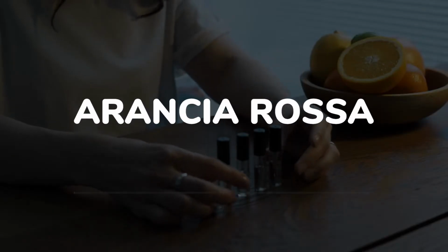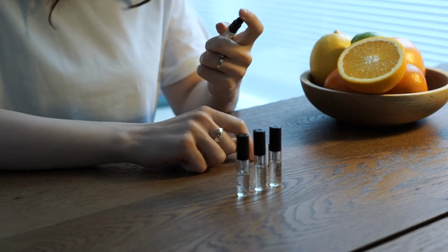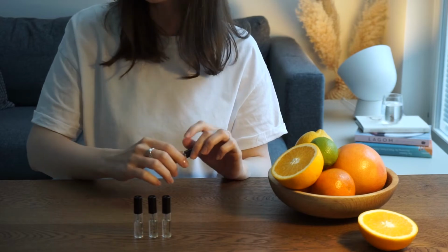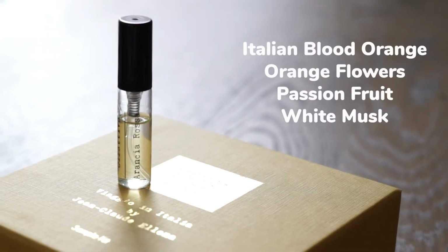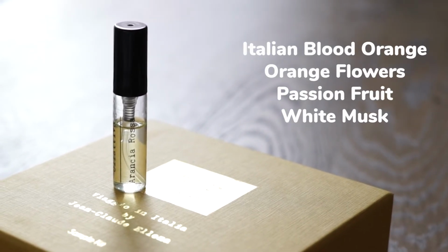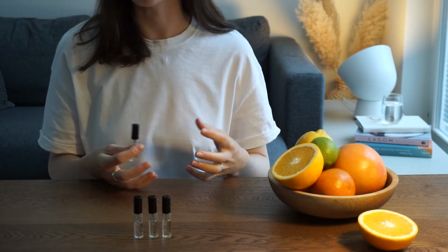And the last one is called Arancia Rossa. It's their most recent creation. This one is my husband's favorite. The notes here are Italian blood orange, orange flowers, passion fruit, white musk. And Arancia Rossa means blood orange, like a red orange.